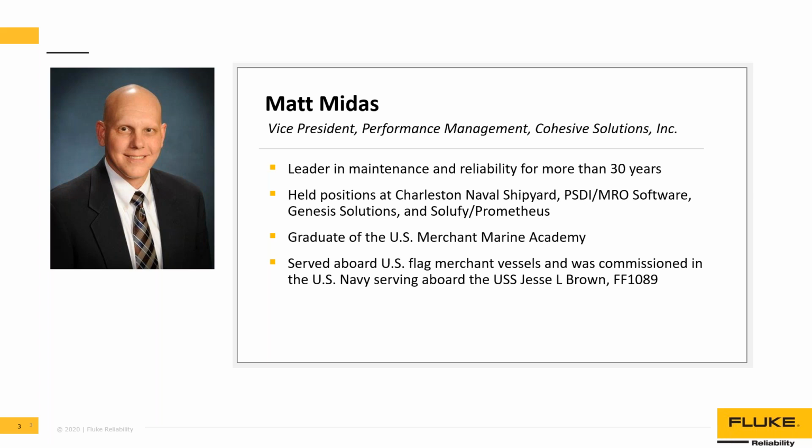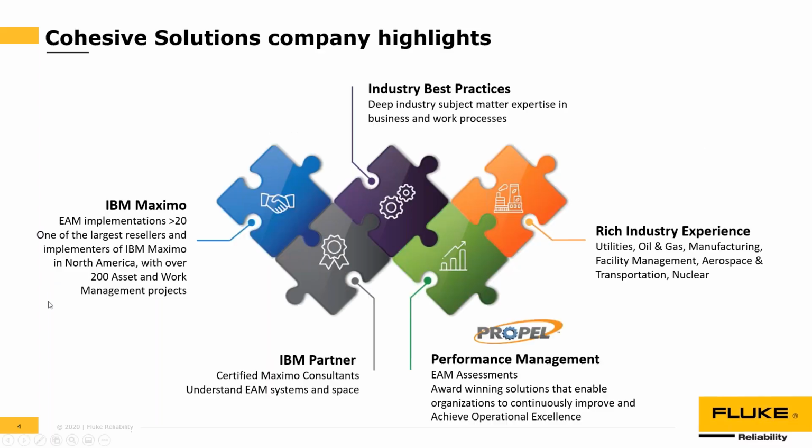Matt, I'd also like to introduce Cohesive Solutions a little bit more. Cohesive has been in the EAM space for over 20 years, with over 200 EAM projects. And they are an IBM business partner similar to Fluke. Lots of collaboration there. They have deep industry subject matter expertise in business and work processes across multiple industries, including utilities, oil and gas, manufacturing, facilities management, aerospace and transportation, and nuclear. And most importantly for today, they offer Propel, which is an award-winning solution that enables organizations to continuously improve and achieve operational excellence through better visibility of data and alignment of people, processes, and objectives. Absolutely the subject of the hour.